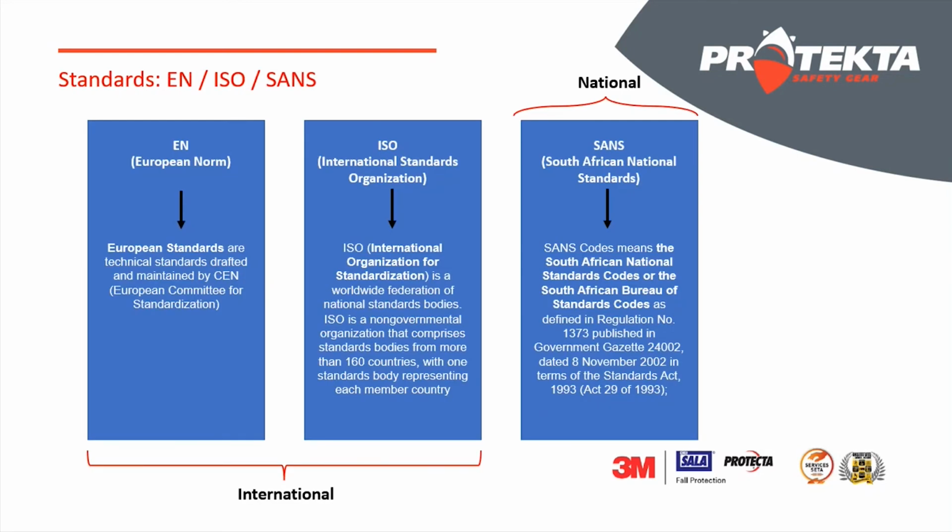So with that as background, if we look at the standards now, the standards that I'm going to discuss are 3 that I just focused on. Obviously, there are a few other ones that we can look at as well, like your Australian standards and your American standards. But I wanted to focus on these 3 simply because these are the ones that we typically find the most in South Africa.